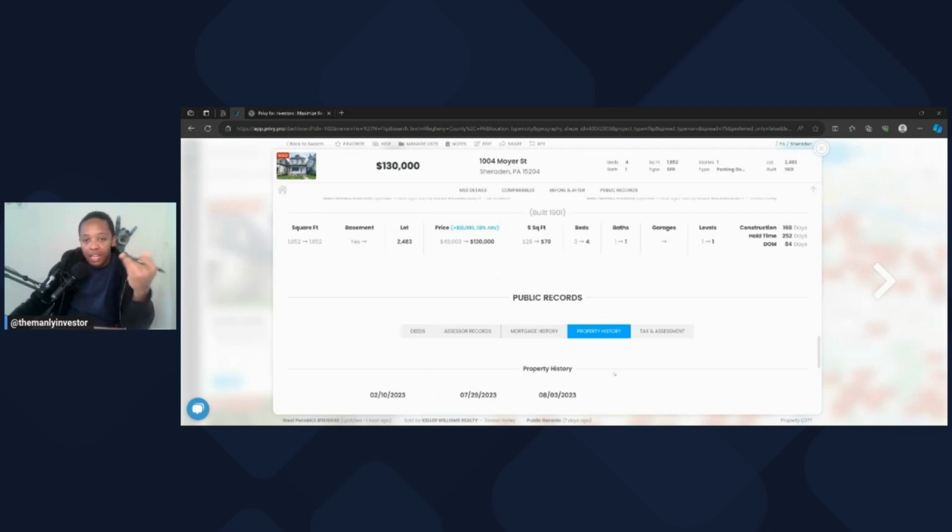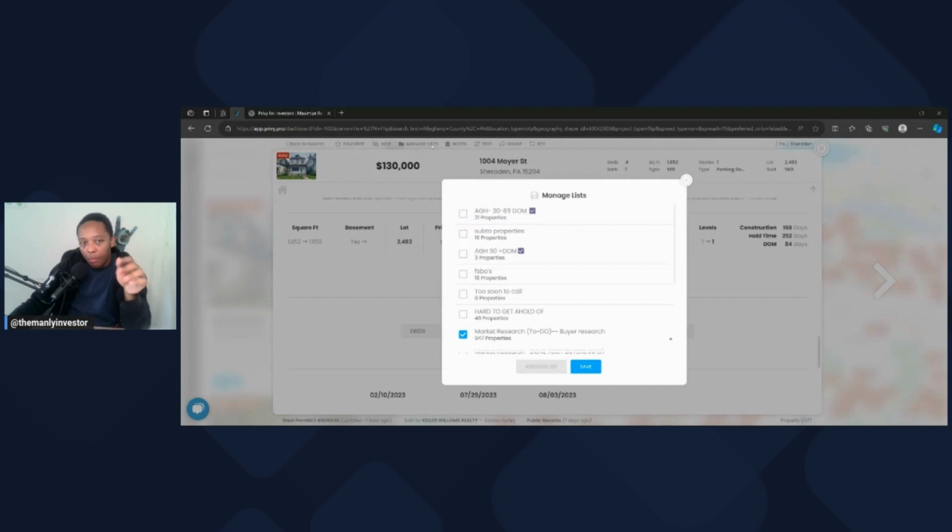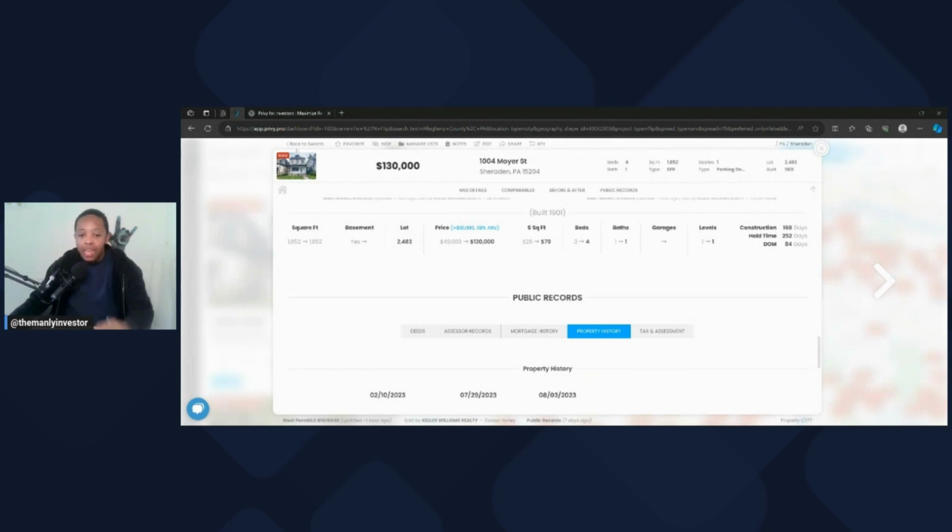Now, back for the organization. Since I know this is an individual buyer, I want to add this to our list, right? So I want to go to manage list. Oh, and I already have it. So I have market research to do, buyer research. All the properties in here, which I have to clear out, so this should say 0. I could add it here and then save it. And then once I go into my list, I will download the list, get it skip traced, and then reach out to those buyers. So now you are able to get a behind the scenes look at what it looks like to find buyers.